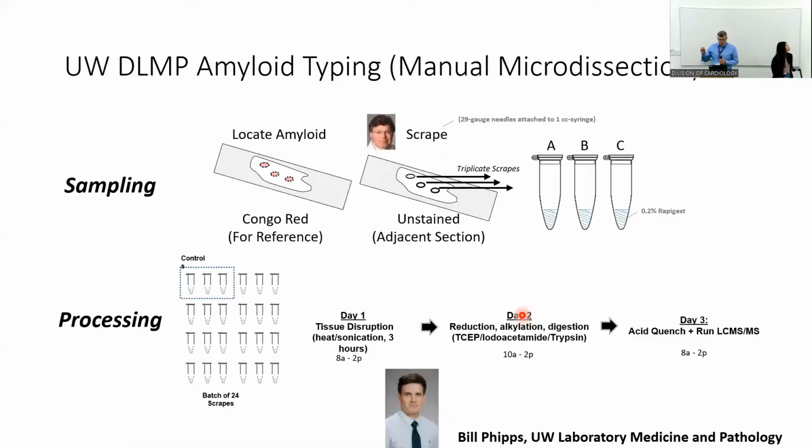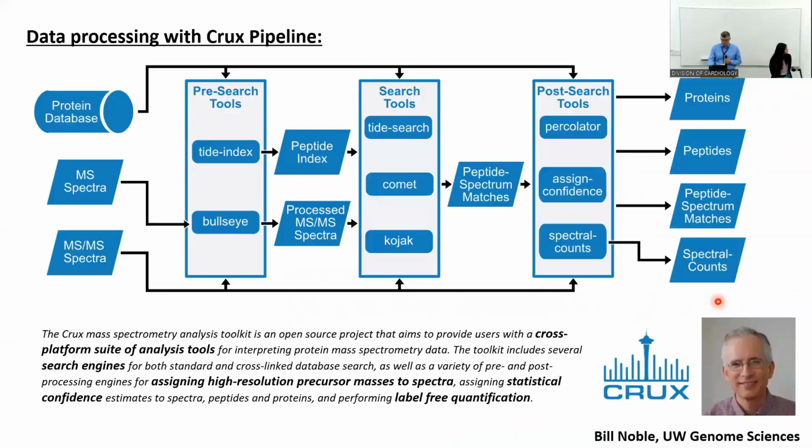So Mayo initiated this protocol. We actually developed our own test in-house where we do a manual microdissection. We'll take slides, we'll dissect out the areas with amyloid, we'll then process the tissue, and then we'll subject that to tandem mass spectrometry. The data then from the MS and the MS/MS will be put through a pipeline that was put together by Bill Noble to actually give us the results.